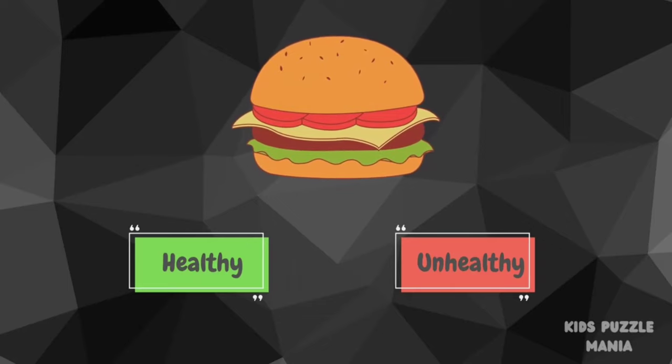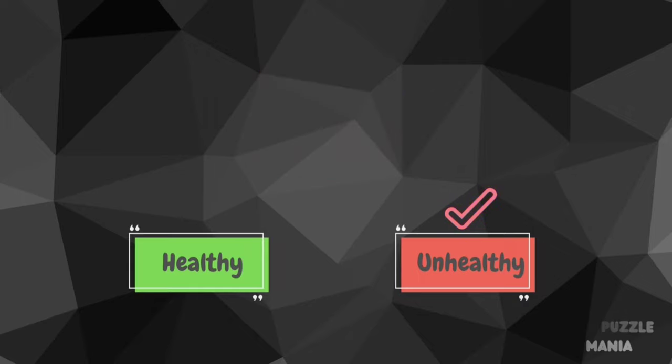Burger. Can you tell if it's healthy or unhealthy? Yes, it's a fast food. It's unhealthy.